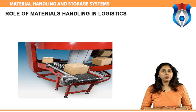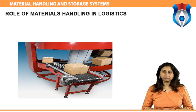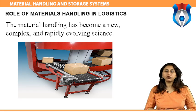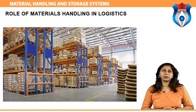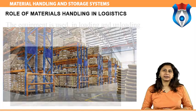Let's discuss the role of materials handling in logistics. Material handling has become a new, complex and rapidly evolving science. For moving material in and out of warehouse, many types of equipment and systems are in use depending on the type of products and volume to be handled.